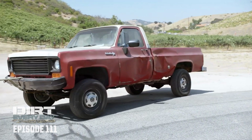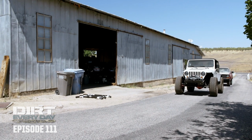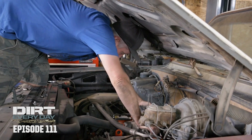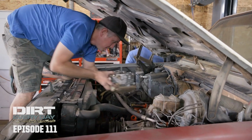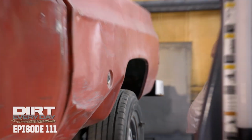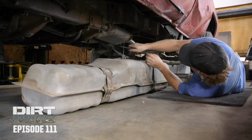I can't believe this thing made it across the Rubicon. Hello, Fred's neighbors. This is not my truck. Step one, we are just gonna make the truck run. We're gonna replace the carb, replace all the fuel system, get it running, set the timing, make sure it'll start and run good. Then we can dive into the other things to fit bigger tires like lower gears, stronger steering, fix the transfer case issue, and all that stuff.